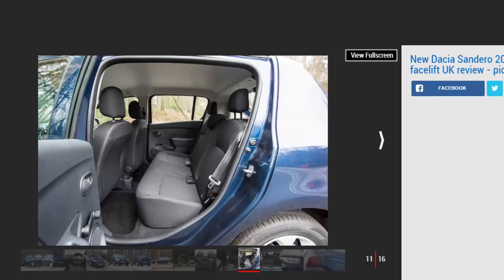Dacia hasn't forgotten its value for money mantra, either. The entry-level car still comes in at an eye-catching £5,995, while even a range-topping Laureate fitted with the 89 bhp 1.5 dCi diesel will set you back only £10,195, around £6,000 less than an equivalent Ford Fiesta 1.5 TSI.